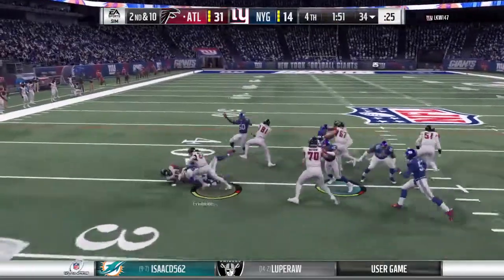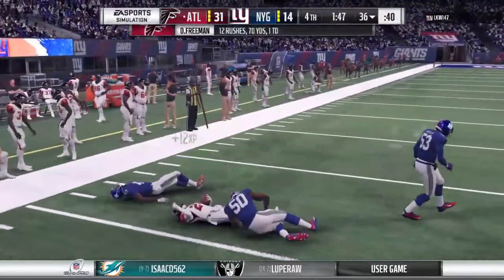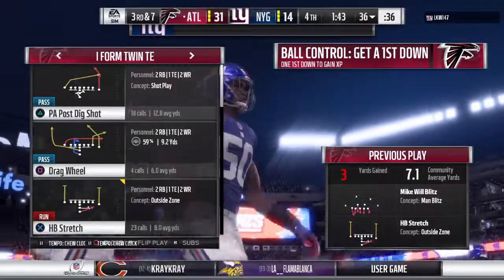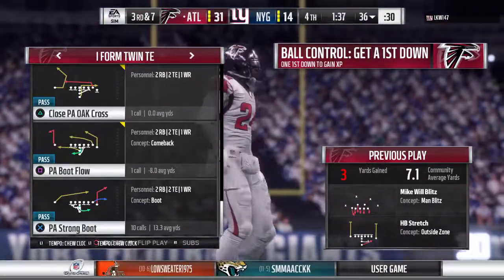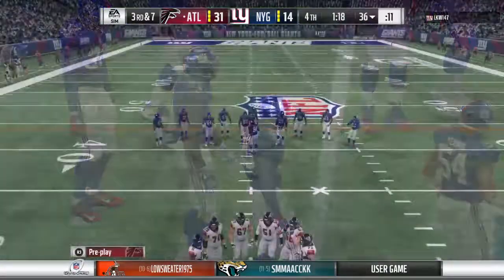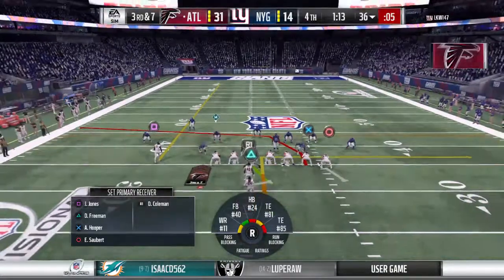Ryan on the handoff. It's Freeman. And the hole closes quickly. He gets it across the 35 to the 36-yard line. It's a gain of about 3, but it's going to leave him with 3rd and still 7 yards to go. And the defense searches for one more stop here after the run on 2nd down.